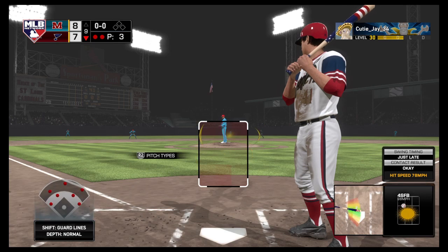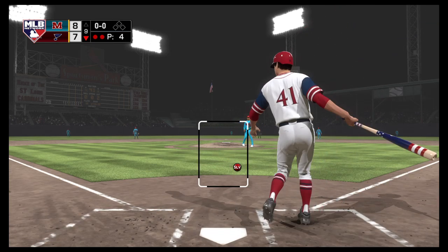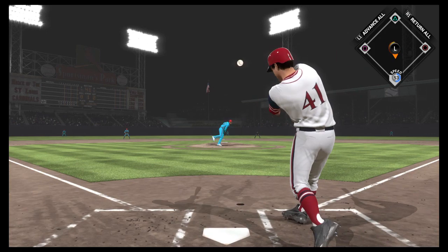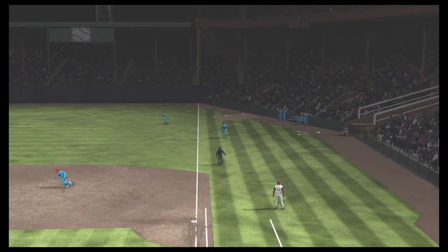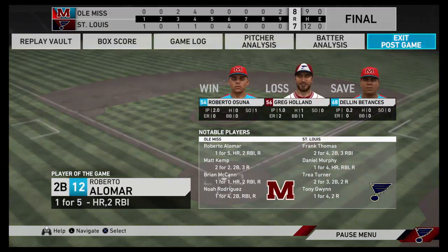Settling in now, Eddie Matthews. 0 for 4 with a strikeout thus far. Popped him up. Thomas in foul ground. Makes the catch, and that's the ball game. Several good offensive performances in this one, but none better than the one turn.